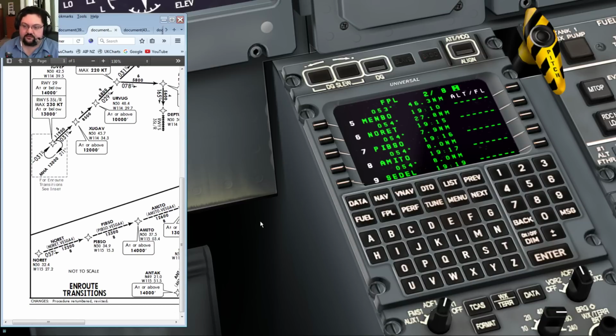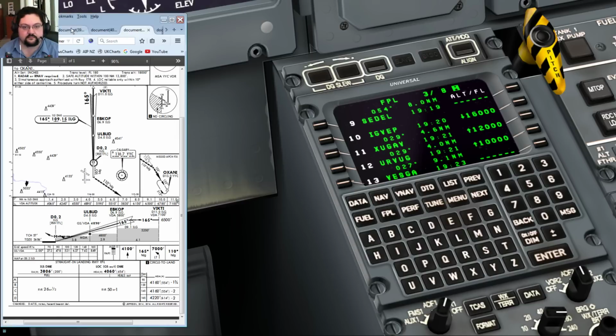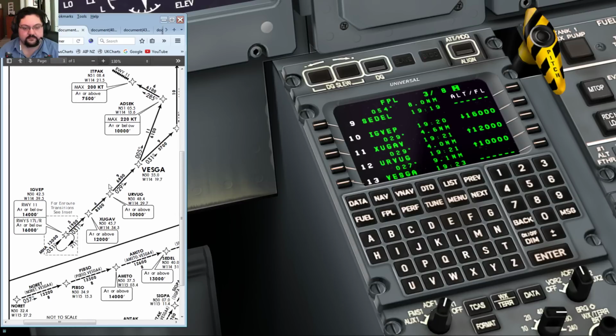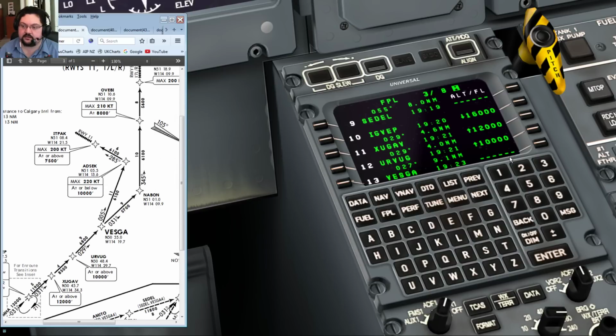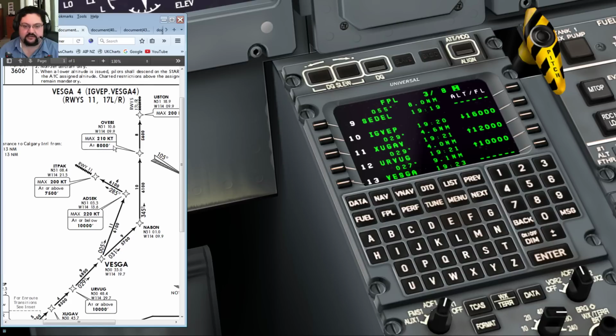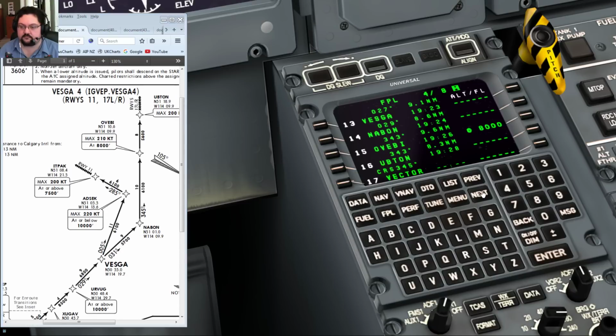So Menbo, Norbit, Dipso, Amateur, Sedel, and then Igvep. Coming across Igvep below 16,000, so it's not going to be that chart. Here we go. Below 16,000. Zivu above 12. Uvag above 10. After that it's just standard until we get down to here, which is 8,000 at Ovebi. Ovebi at 8,000, that's not above or below. So we'll use Ovebi as our radar.